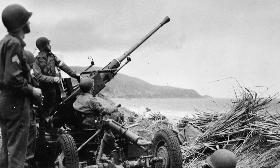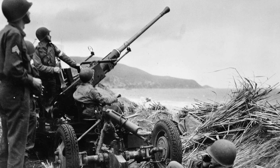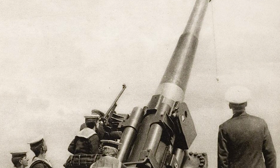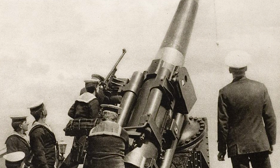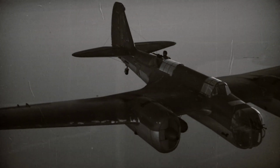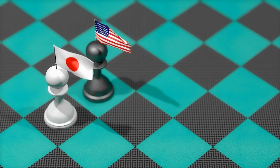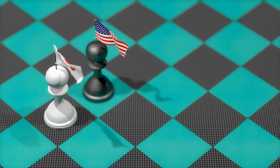The battle marked the first time that the US Navy used radar-controlled anti-aircraft guns, which proved to be extremely effective in taking down Japanese planes. The radar-controlled anti-aircraft guns were able to track and fire at multiple targets simultaneously and could adjust their fire according to the speed and altitude of the planes. These guns gave the US fleet a significant edge over the Japanese fleet, which relied on visual spotting and manual firing.